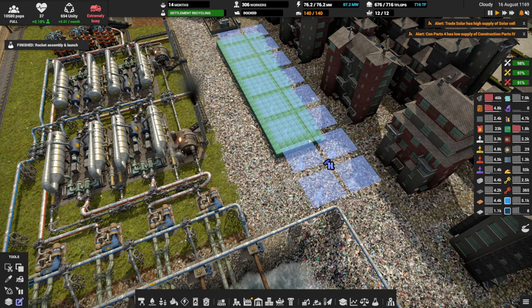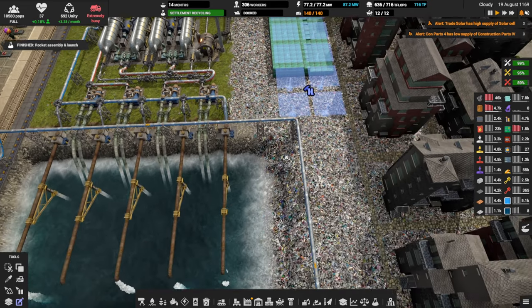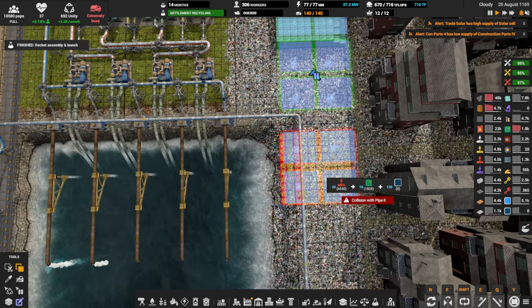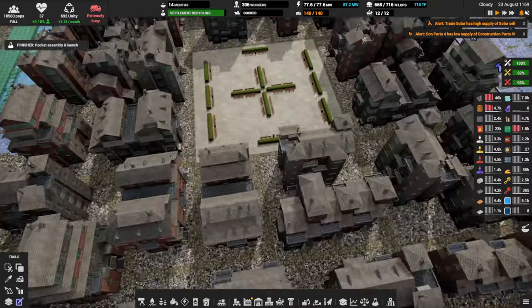I really wanted to reserve that trash land for future trash projects. Not that I had any future trash projects over here, but you know, I've sort of run out of room. I've run out of room entirely. Actually, I could probably extend this out one more tile and get in a few more panels. Well, let's hope not. All right.